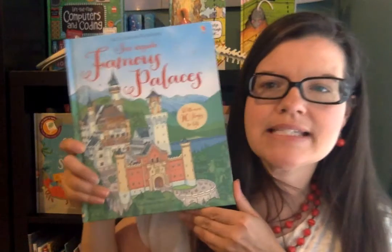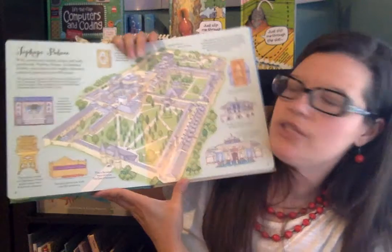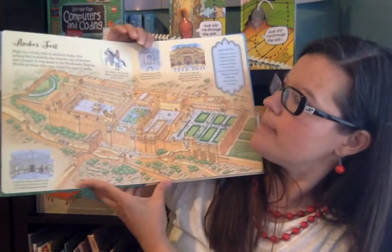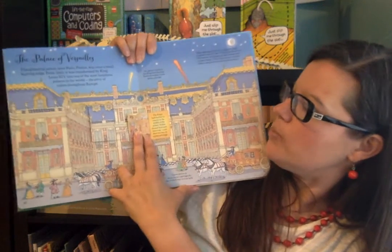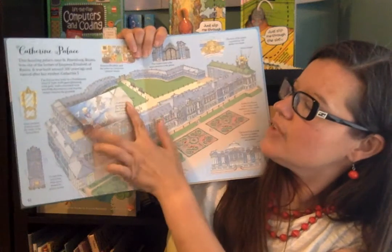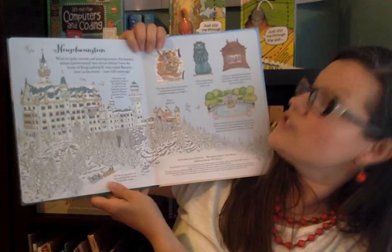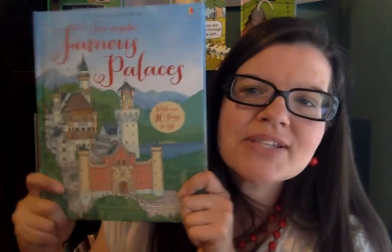And then See Inside Famous Palaces. These palaces are all in Europe and Asia, which is kind of a fun tie-in with our geography because most of Cycle 2 is Europe. It just goes into more information about these palaces, where they are, why they were there. And then this is the Palace of Versailles, which is important in history. You'll find that out in Cycle 2. This is Catherine's Palace, and this is Neuschwanstein in Germany. We went to Germany, and I had to learn how to pronounce that long word. So this is Famous Palaces, and it's great for Cycle 2.